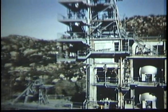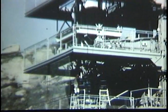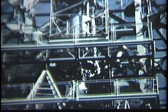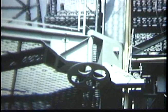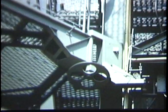Firing preparations include check of instrumentation and control circuits, operation of the pneumatic system and mechanical components, and special items according to test procedure. After loading propellants, the work platforms are swung out of the way.